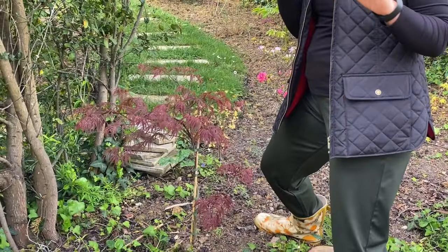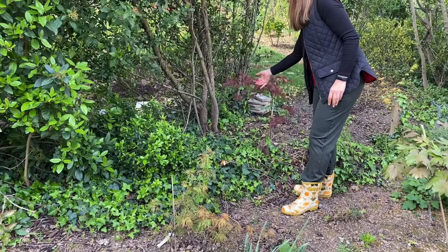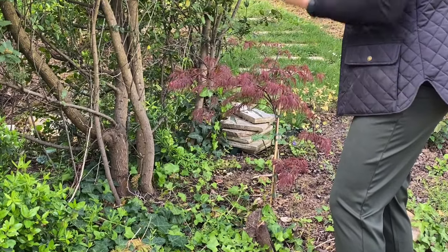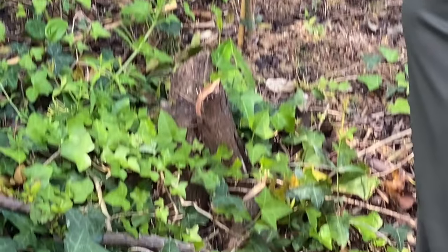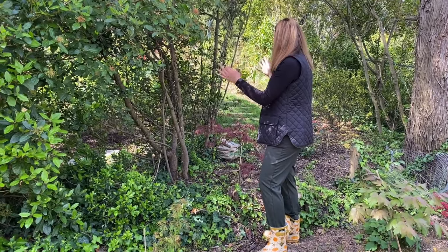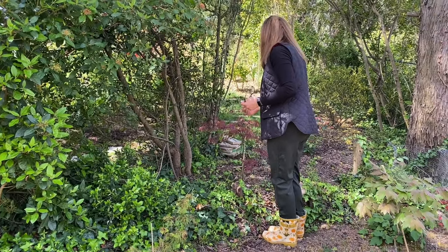So this one, we'll just put the name. I think it's called Inaba Shidari. But this is a weeping variety. You can see that it has dissectum leaves, which is more of a cut lace shape of the tree. Very pretty. And what I heard and what I read was that this one can take quite a bit of sun, so it can be in a sunny space more so than some other ones, for example. This is a really beautiful one.